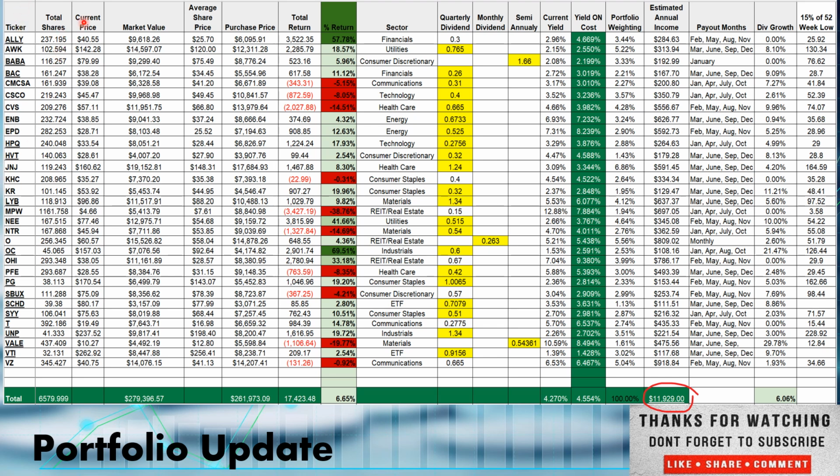But as you can see here are all the different positions in the portfolio, total shares I own of each, current price as of the close of business on Friday, market value as of the close of business on Friday, my average cost per share, my purchase price, how much I have into each position. This does include dividends. Total return, whether I'm up or down, I'm going to show it. I want you to see a real portfolio built out over time.